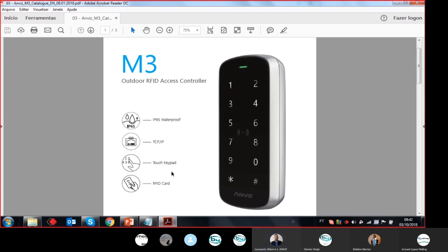So it has TCP/IP communication, so you can just plug an Ethernet cable into a plug that goes with the device. You cannot connect directly to the device because you need to use the cables to connect to an adapter, and the adapter with the Ethernet cable. It's very simple. It's already included in the box of the device, so there is not much problem with this. Very easy to do.